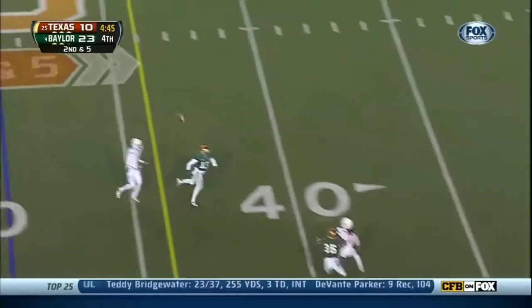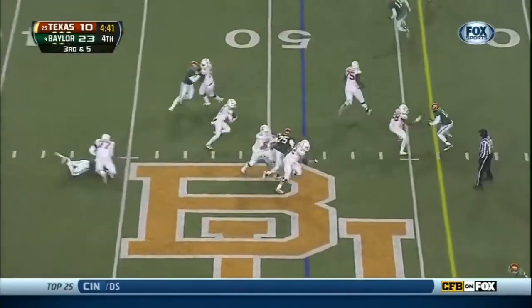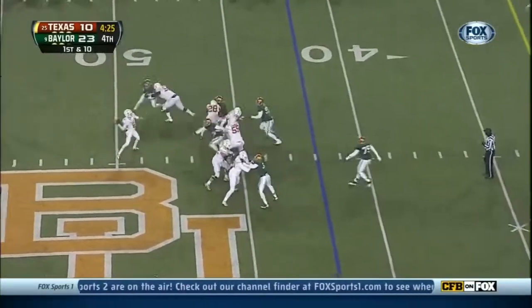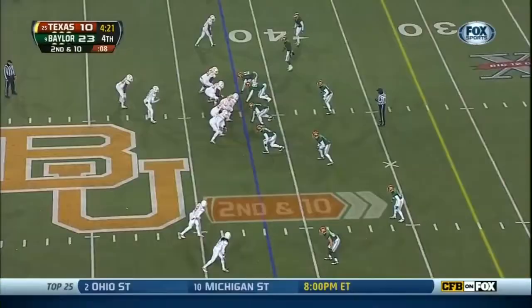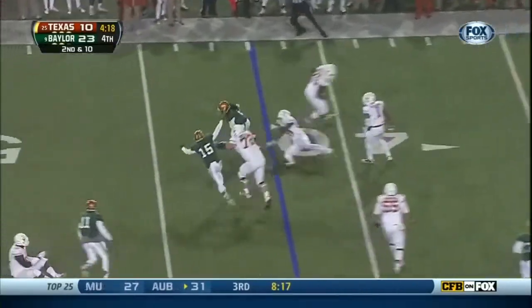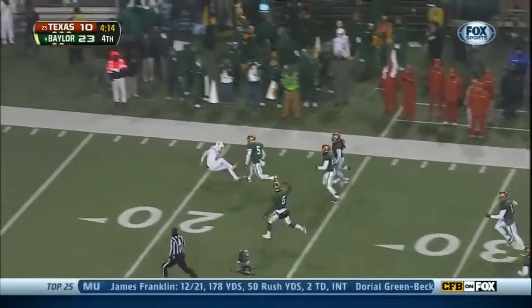McCoy slingshots it. Third down 5. McCoy tucks and runs. First down. Again, here comes heavy pressure up the middle. McCoy's got man coverage. Throws the ball up top. McCoy is in the spotlight tonight, setting up a screen. Picked off. Morton can seal the deal. One man to beat.